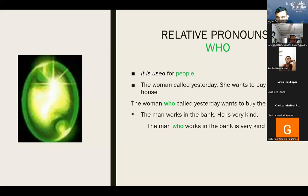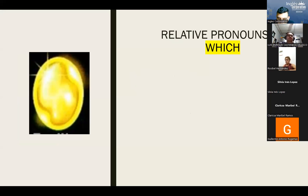He's very kind. ¿Alguien recuerda qué significaba kind? What is the meaning of the word kind? Es como cuando alguien es amable, ¿no? Exactly. Very good. Okay. Who works in the bank is very kind. La persona quien trabaja. Okay.